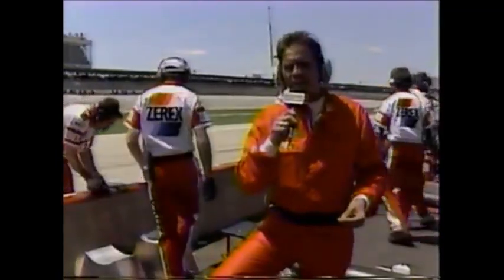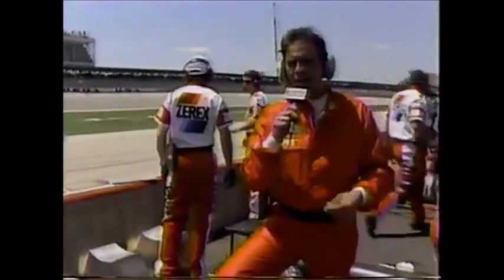Well, Jerry, another victim of that stop-and-go situation, which was, well, the drivers were warned about it. There's a white line down in the turns. They can't go up across that line. Davey Allison, who came in and took on right side tires and had great track positioning and would have held on to the lead on the restart, had to come back down because the NASCAR officials told him he was going to be issued a stop-and-go penalty. So he changed the tires on the left side.